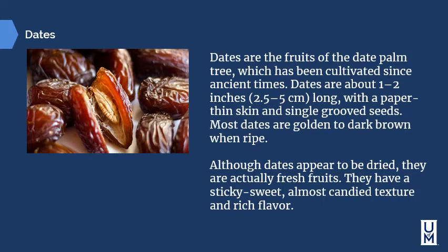Dates are the fruit of the palm plant tree, which have been cultivated since ancient times. Dates are about 1 to 2 inches in length, with a paper-thin skin and a single grooved seed. Most dates are golden to dark brown when ripe. Although dates appear to be dried, they're actually fresh fruits. They have a sticky sweet, almost candied texture and a rich flavor.